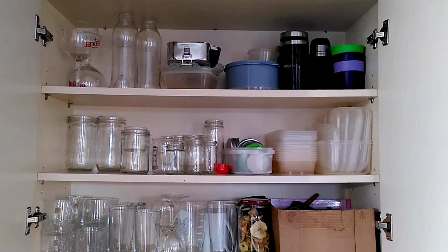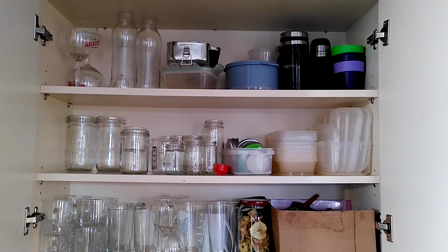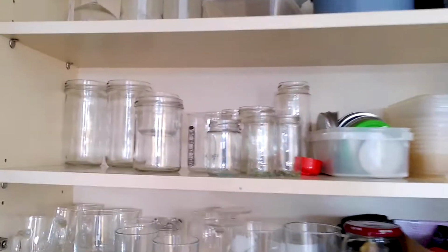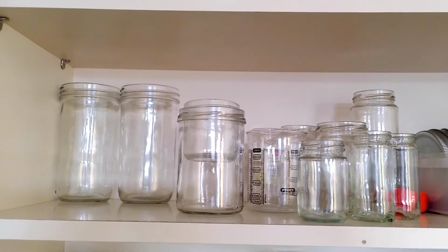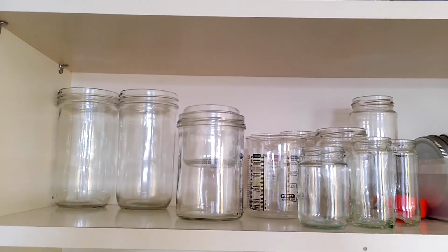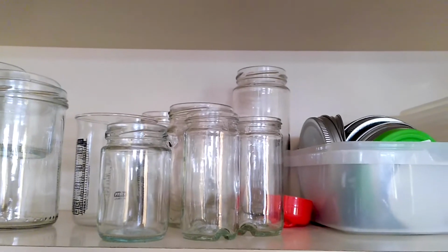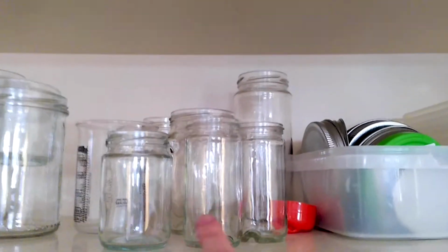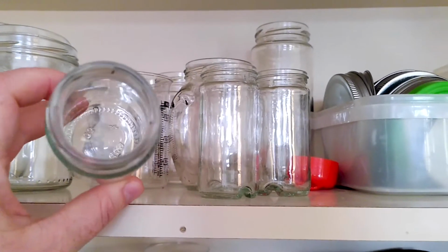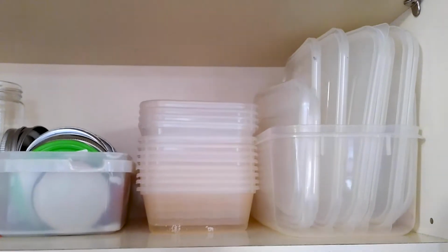This is the cupboard full of stuff that does perfectly well, so I'm not going to get rid of it and replace it with the nice things. So we do have a number of pretty jars, which I got secondhand. Someone was moving and they were getting rid of all of these nice pretty jars with matching lids. And then we've got the generic, random jars. I think these ones were spices. That one was probably a pesto or something.